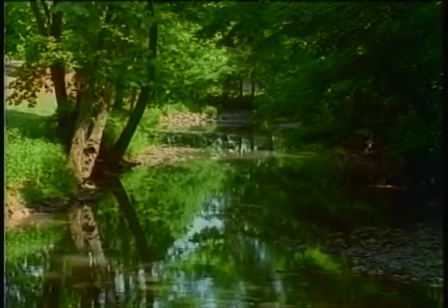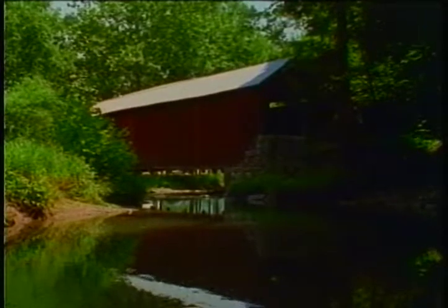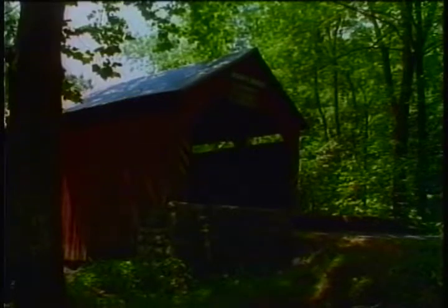This is the view of Sherman's Creek looking out of Book's Bridge. Built in 1884 using Burr construction, the bridge is 70 feet long and 17 feet wide.